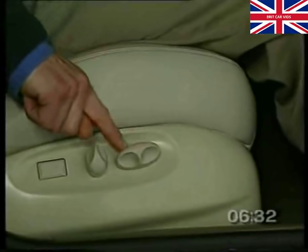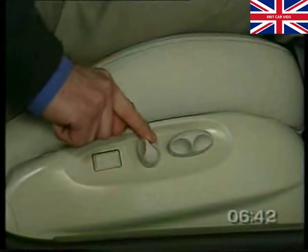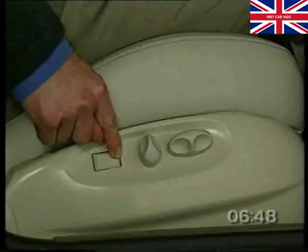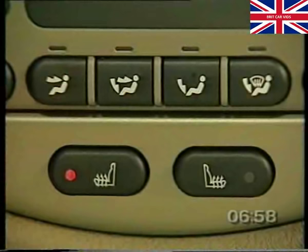To lower or raise the seat back, use the center switch. Where fitted, the lumbar support control increases or decreases lower back support. A switch on the console controls the front seat heating option when the ignition is on. You can turn the heaters off with the switch. The heaters will go off automatically after 10 minutes.